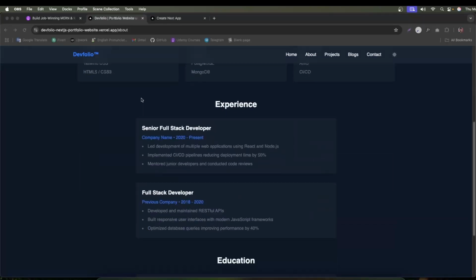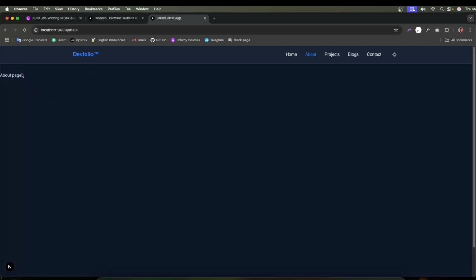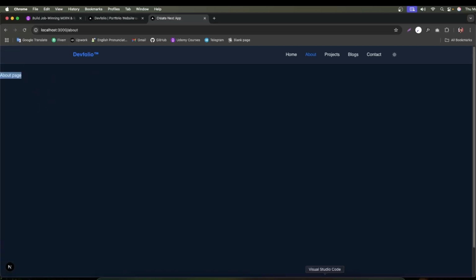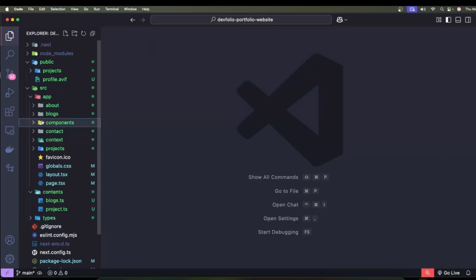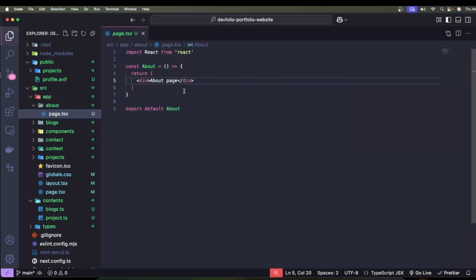Okay, so to make this type of about page, what you will have to do, look, our about page right now is something like that. Okay, so to make this type of about page, here we'll go back to Visual Studio Code and close this component folder. We'll go to about folder, and inside this we'll have page.tsx. Here we'll have to design this.